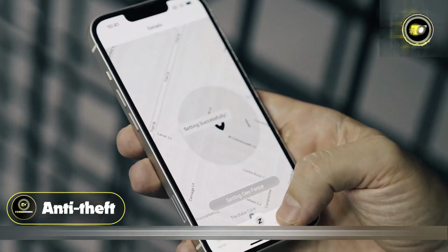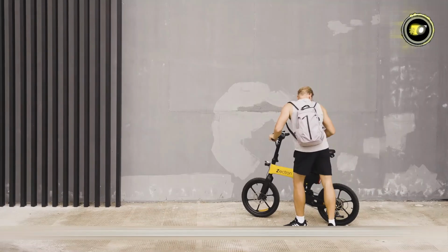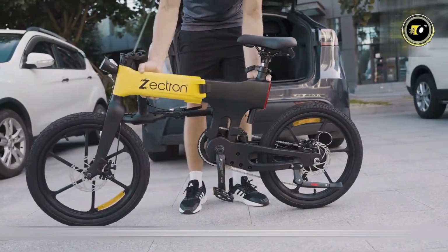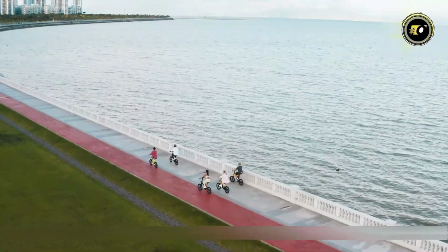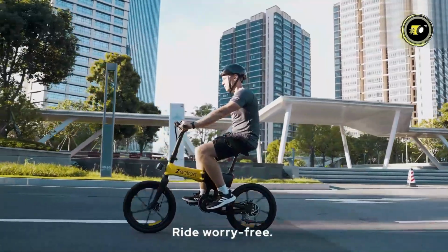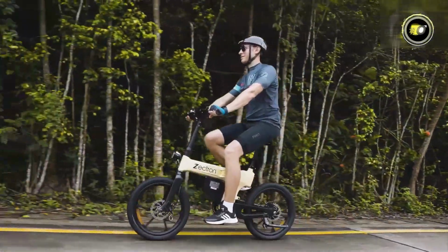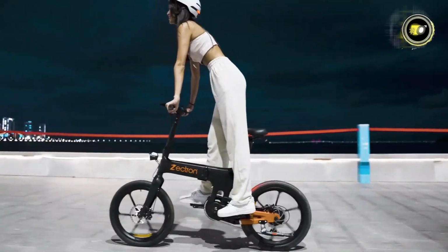Additionally, its anti-theft system offers peace of mind when parking in public spaces. True to its name, the Zectron's two-step easy folding mechanism makes it incredibly convenient for storage and transport. Priced at $1,099, it presents an attractive option for those seeking a high-performance, versatile, and user-friendly folding electric bike.